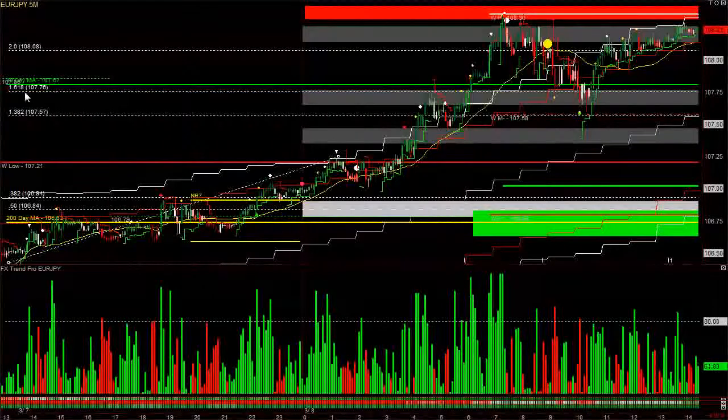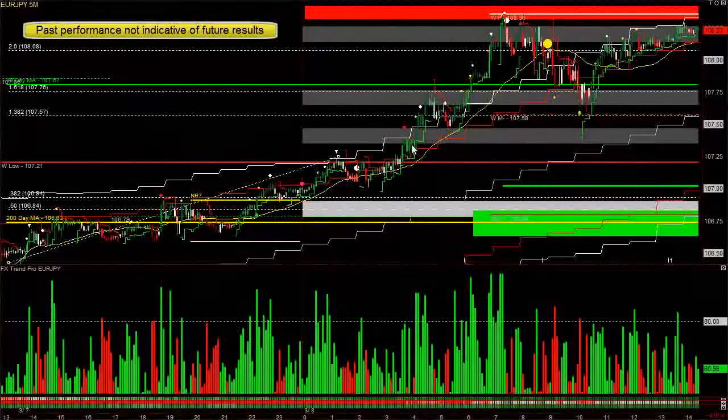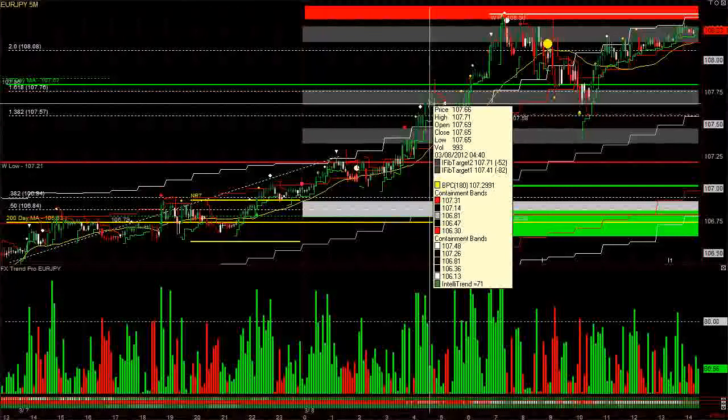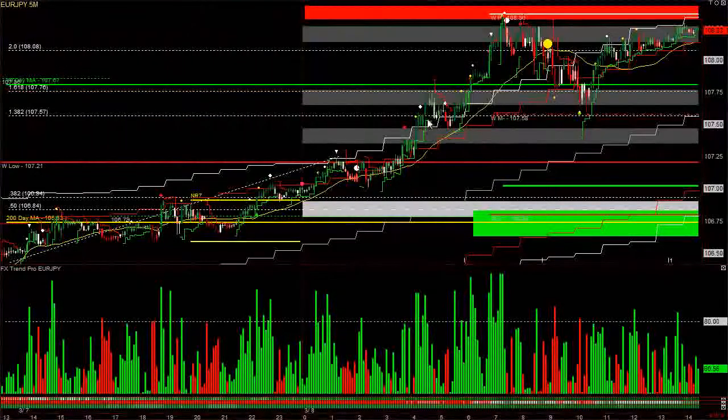In my experience, 70 to 85% of the time, the 1.618 fib target, especially when it's above our upper white containment band, is the end of the move. So I would have personally gotten out of half my trade here and the other half here, for an average exit here at 66 versus a trailing stop at 54. Caught a little bit more pips. And that allows you to buy the next move.